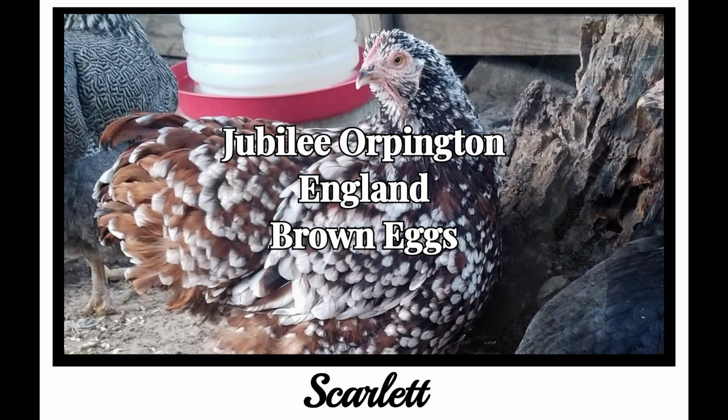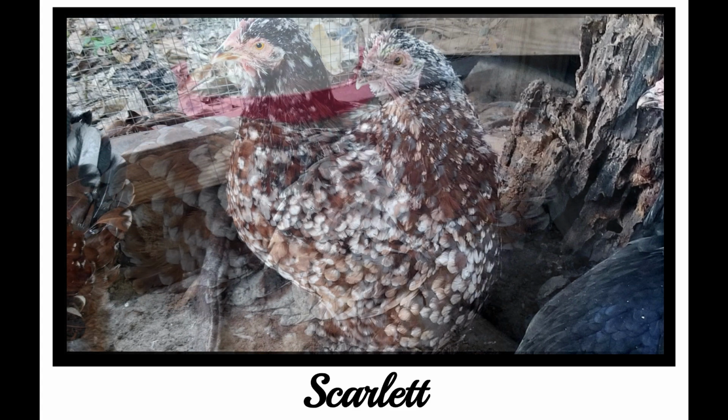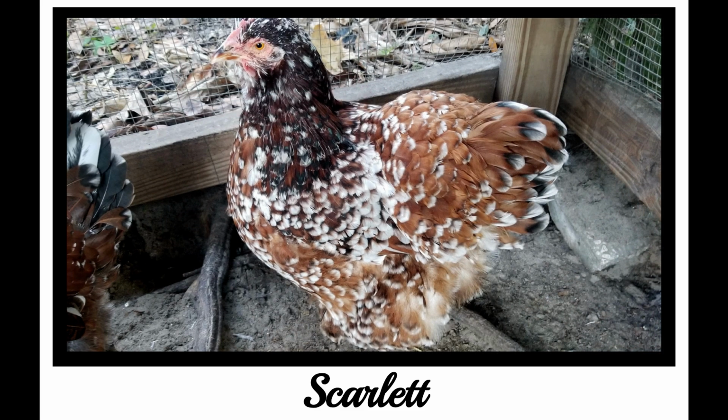Next we have Scarlet, a Jubilee Orpington. The Jubilee Orpington got its name in honor of the Diamond Jubilee of Queen Victoria, celebrated in 1897. William Cook, the original breeder of Orpingtons, developed the Jubilee variety to commemorate the 60th anniversary of Queen Victoria's reign. The striking plumage of the Jubilee Orpington, with a mix of red, white and black feathers, was considered fitting for the grand celebration and was named accordingly.